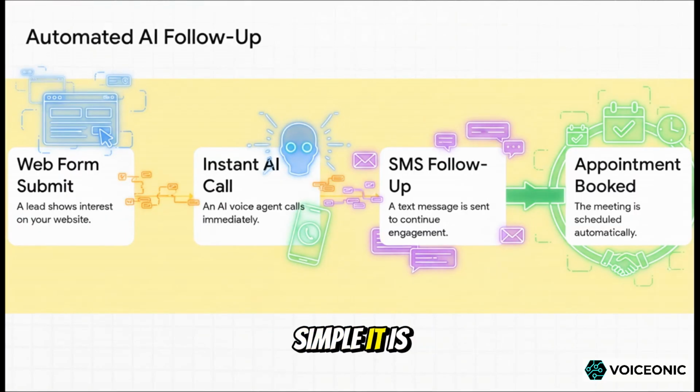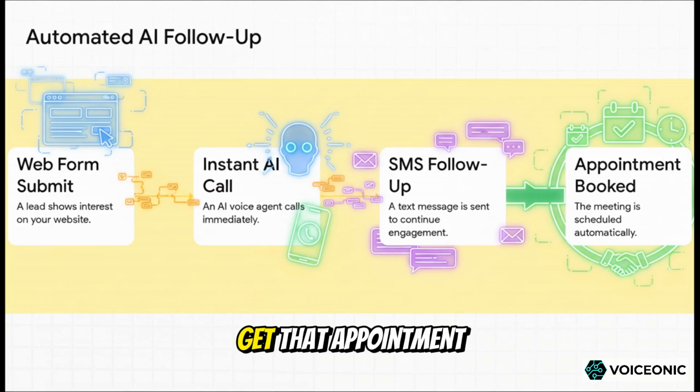And here's how simple it is. The second a lead hits submit on your website form, the AI instantly calls them. And whether they answer or not, it can follow up with a text message too. The whole goal is just one thing. Get that appointment booked while that person is still interested.